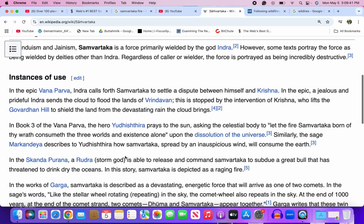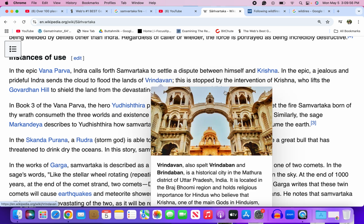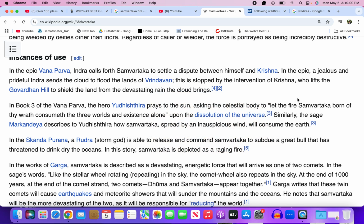So in the epic Vana Parva, this is just from Wikipedia, Indra calls forth Samvartaka to settle a dispute between himself and Krishna. In the epic, a jealous and prideful Indra sends the cloud to flood the lands of Vrindavan and is stopped by Krishna. So in book 3 of the Vana Parva, the hero Yudhishthira prays to the sun, asking the celestial body to let the fire Samvartaka, born of thy wrath, consume the 3 worlds in existence alone. So, an inauspicious wind will consume the earth.